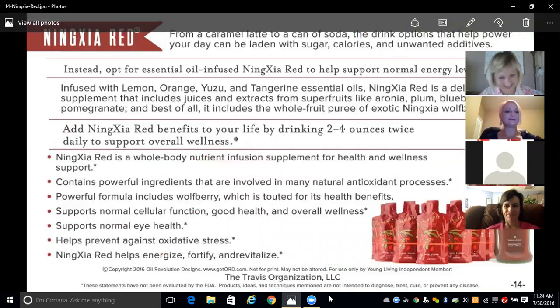We can tell. And now we come to Ninja Red. Ninja Red is our essential oil infusion drink. You can see it has lemon, orange, yuzu, and tangerine in it. Those oils are high in D-limonene. That's a molecule you'll want to Google. Either look up limonene or D-limonene. That's why Gary put these oils in here, to really make this a health drink.